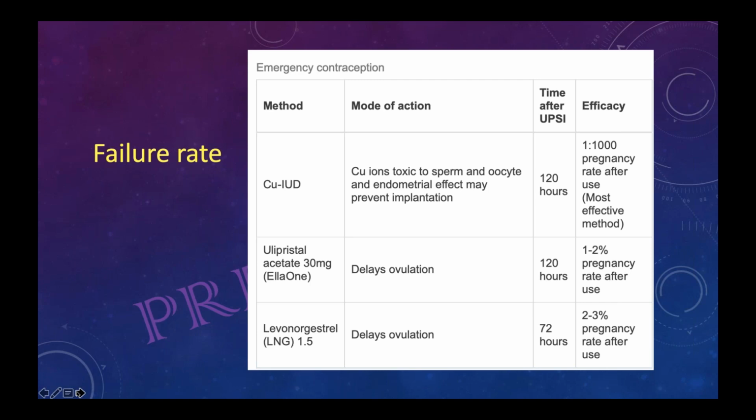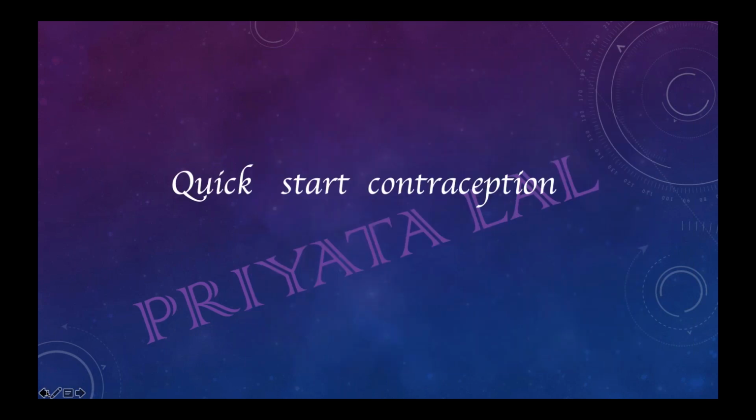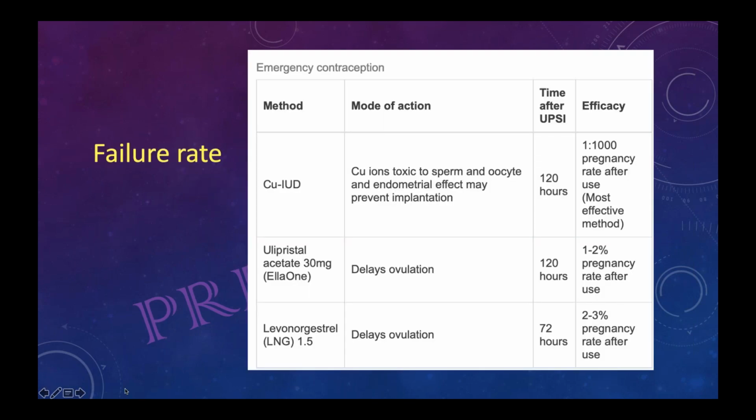Even Part 3 people sometimes have to explain these numbers, so they also have to remember. And this is from strategy. Now that's all about emergency contraception. Whatever is in the emergency contraception guideline, I have put everything. Now, if anyone has any question about emergency contraception, you can ask me.